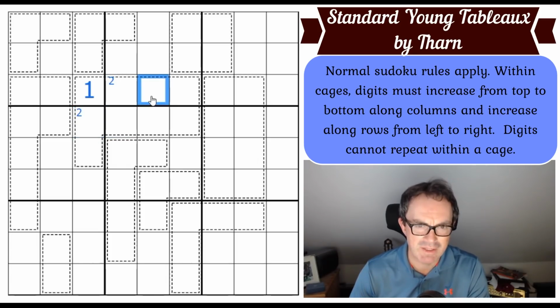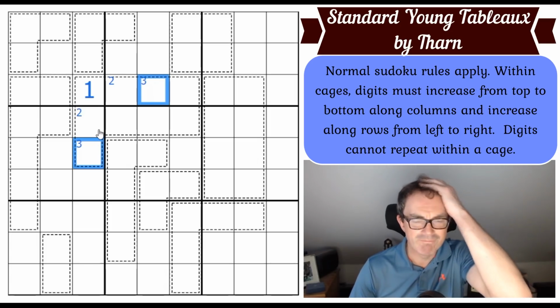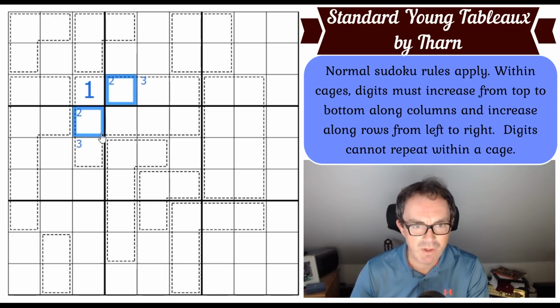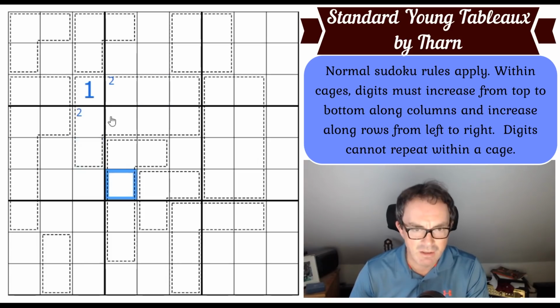So if this is 2, that's 3. And if this is 2, that's 3. So 3 sort of has 2 positions, I think. Oh no, that's wrong. That's wrong. Because you can put 3 in one of those as well. Oh, good grief! Don't pencil mark 3s. That way madness lies. Maybe 9s then.